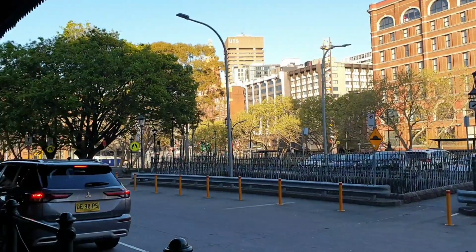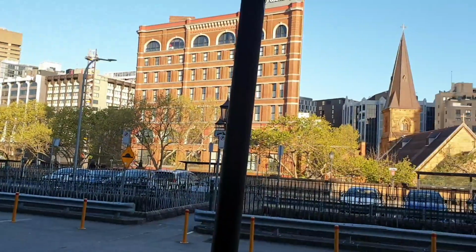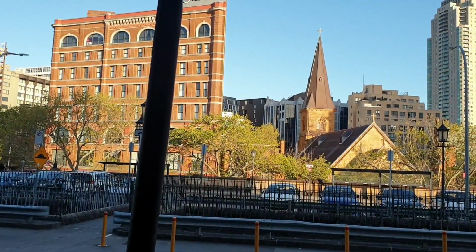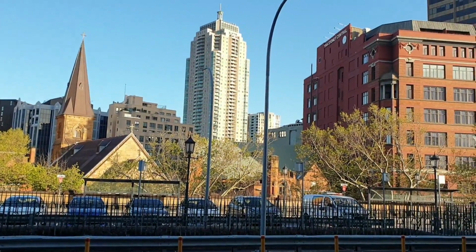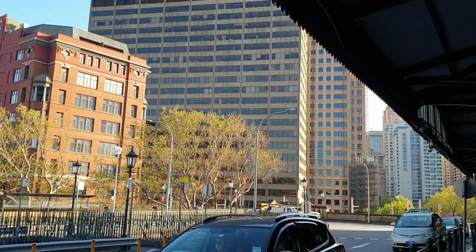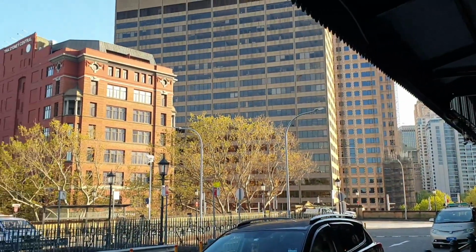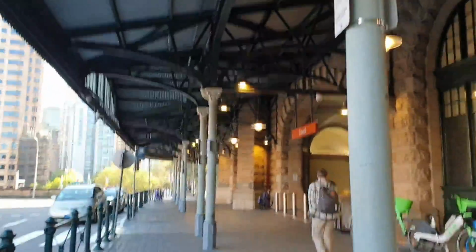Just been dropped off at Central Station, Sydney. Sun's just come up. It's beautiful. I love the early mornings, it's just a bit cool, but everything is nice and fresh, and we are on our way to the station.